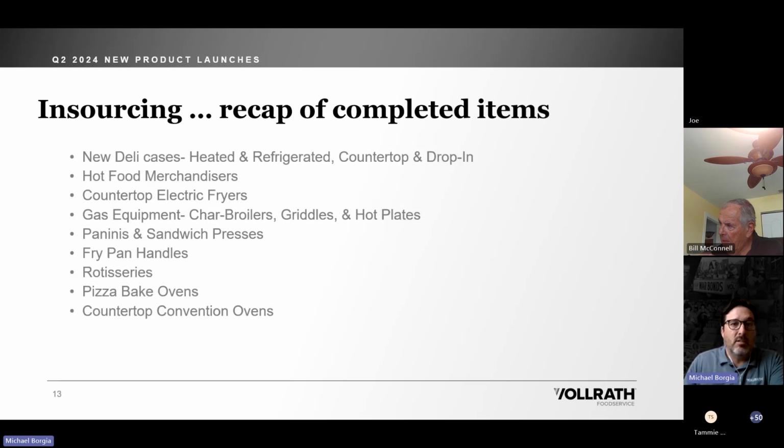And then to recap, the completed items, we've done this already with all of our deli cases, heated and refrigerated, countertop and drop-in, our hot food merchandisers, that was that old Cayenne line of grab and go hot.